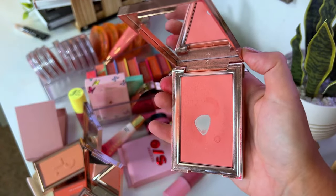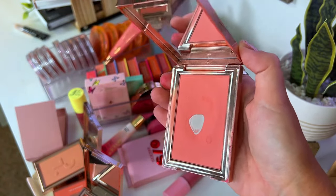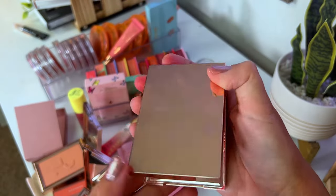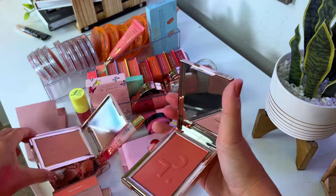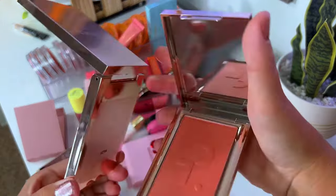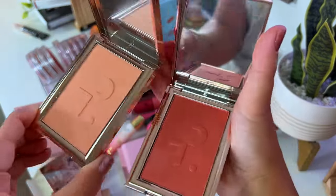But they don't really make these blushes anymore. They just generally don't make these blushes anymore. This one's my absolute favorite. So my beautiful friend Ashley actually sent me some of their blushes that they had left. So we have the shades called She's Sincere and She's Adorable right here.